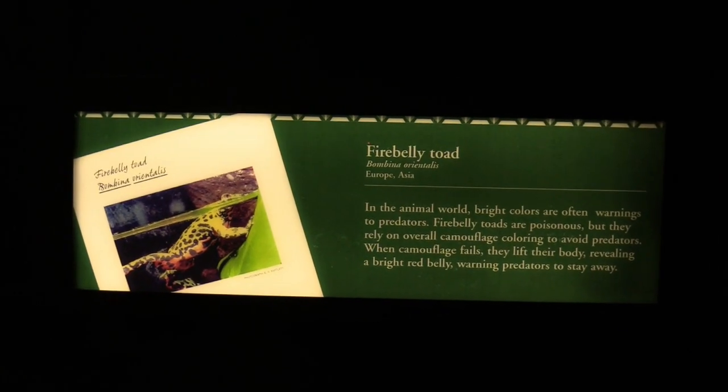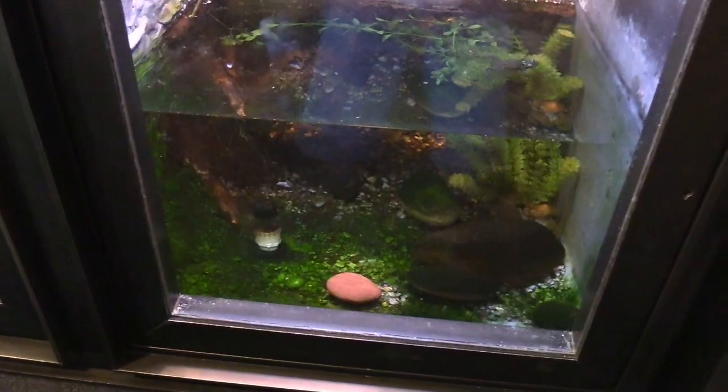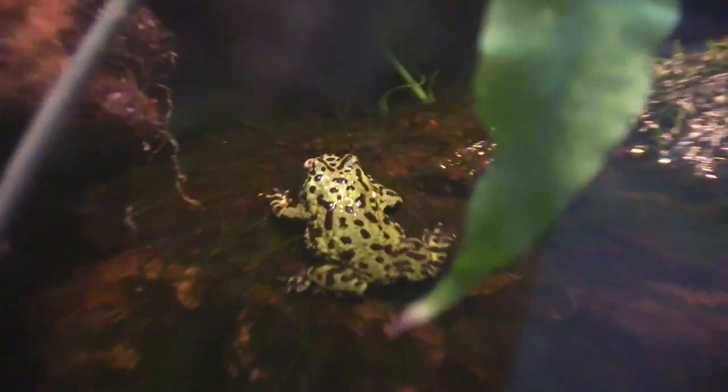Got fire belly toad. In the water, and he's right there. Here we go.